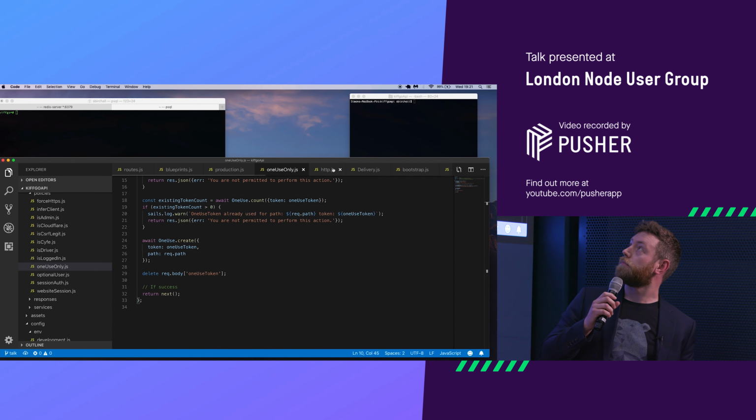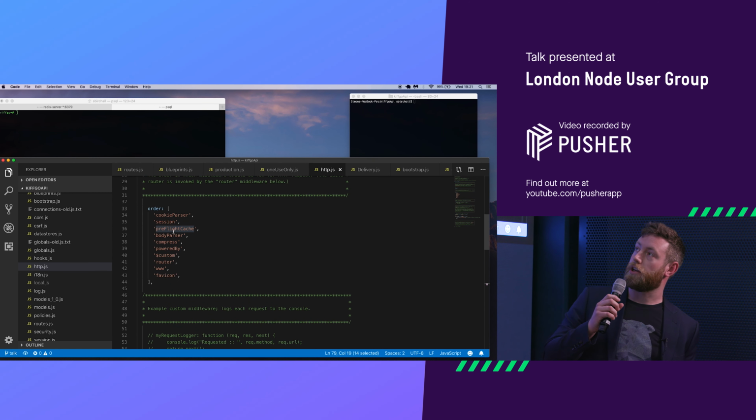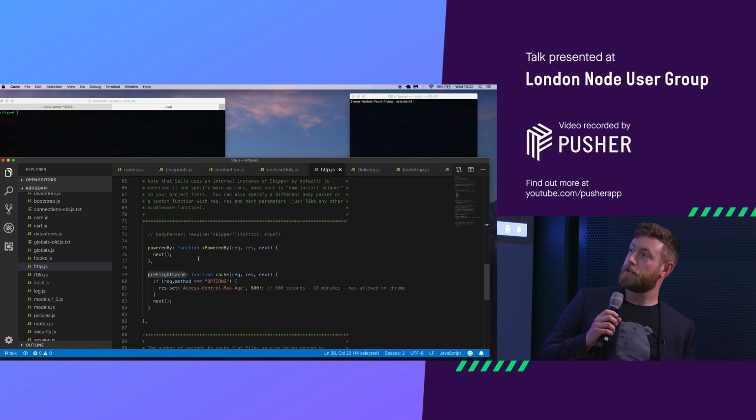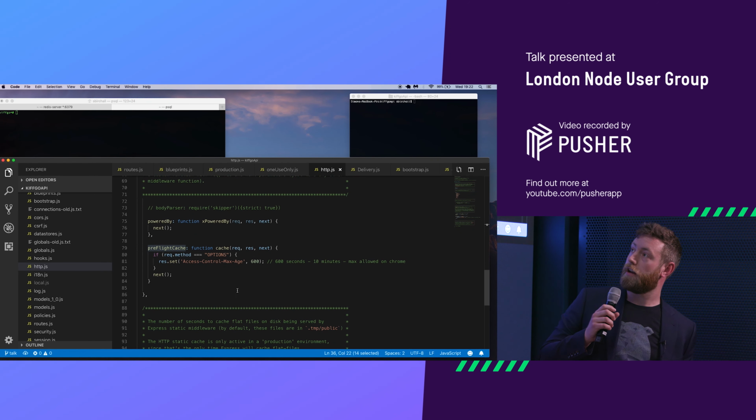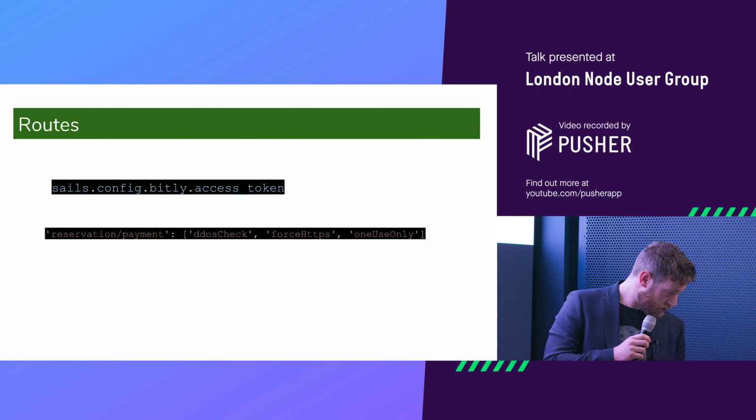So yeah, in the config, you've got your custom middleware. SailsJS comes with a bunch of stuff pre-rolled so that it works out of the box, but then you can add your own stuff to it. So if I want to do pre-flight caching, that I found was the best way to do it, because I always wanted to do that on those routes. Super.